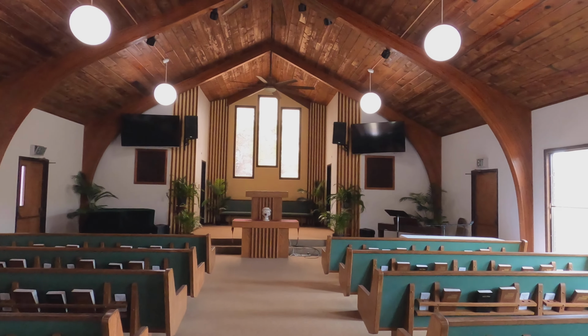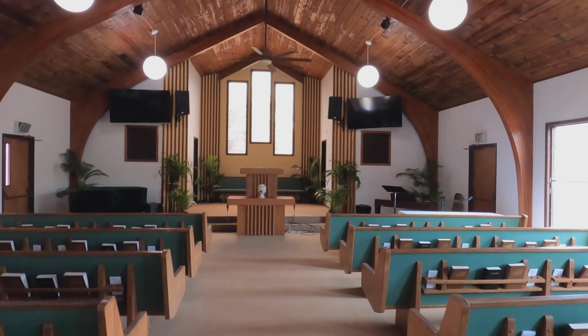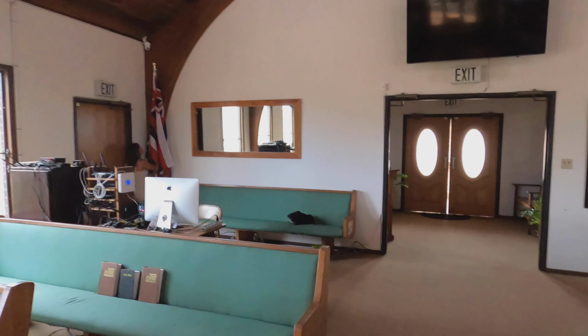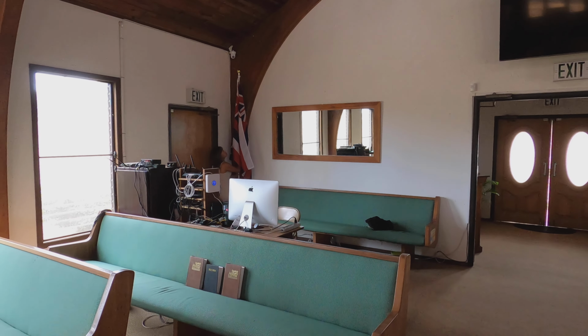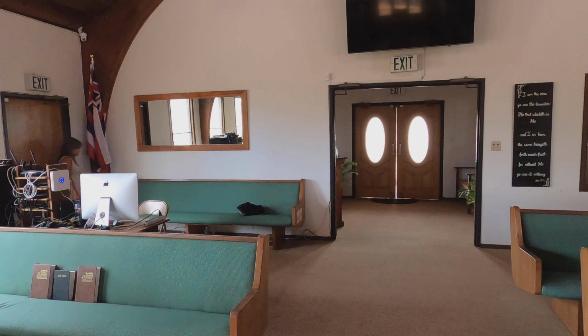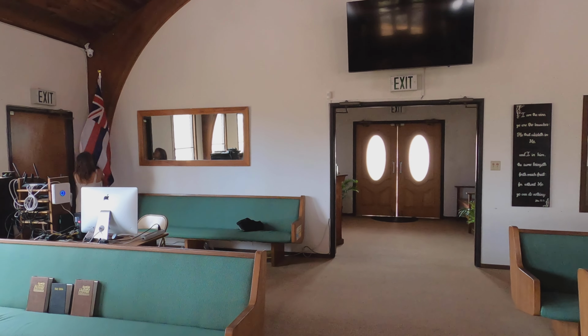It's a nice church. It's always nice here. Just waiting for our flower delivery for the middle. The height? Yeah, it looks about the same. Looks good.